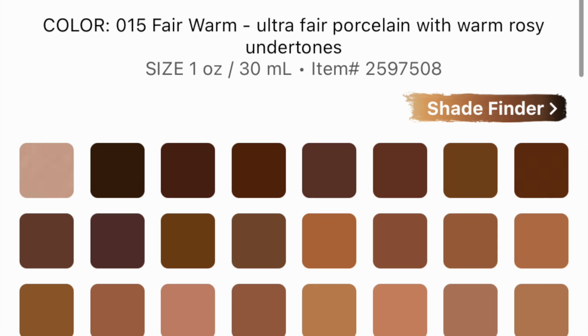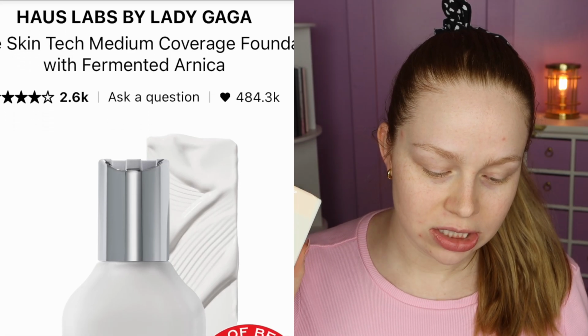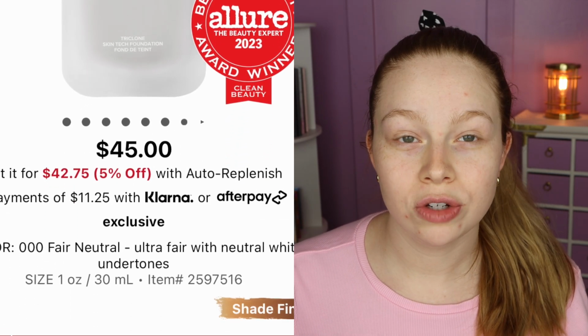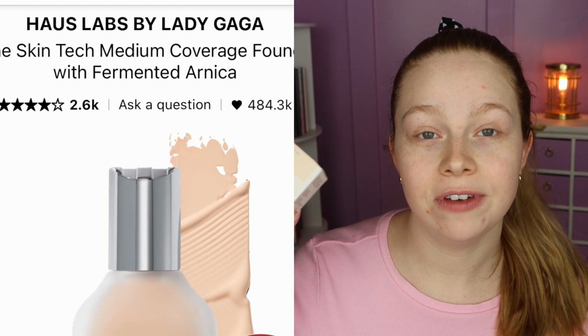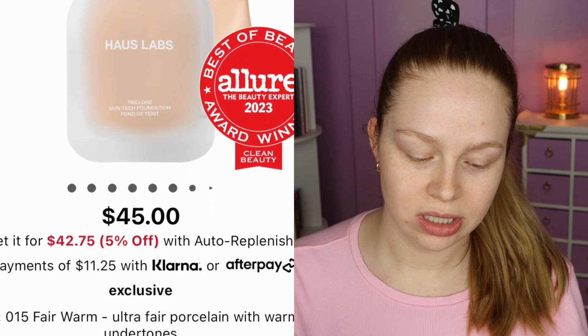So it does look like there are 51 shades of this foundation, and this is not the lightest shade technically because there is one shade lighter, which is called 000 Fair Neutral. It says it's an ultra fair with neutral white undertones. From the picture on the website, it looks like it is just a white foundation. So the next shade up from that is what I grabbed, which is 015 Fair Warm, and that is described as being an ultra fair porcelain with warm rosy undertones.